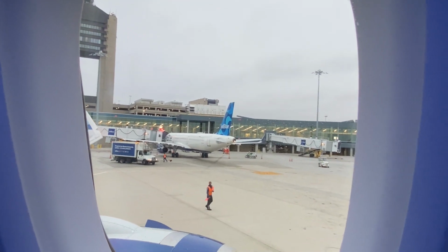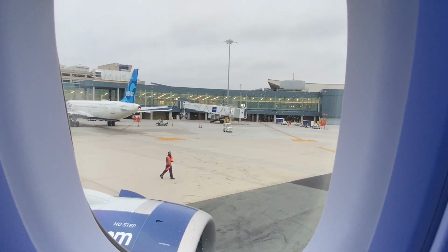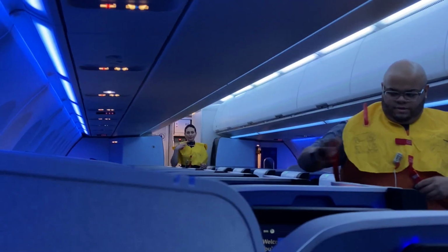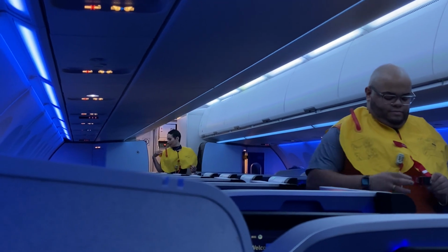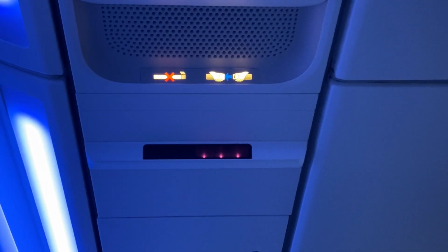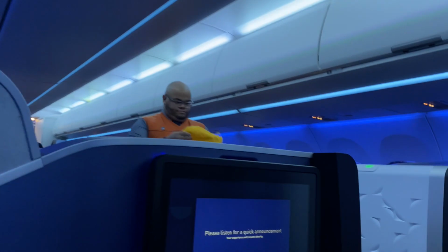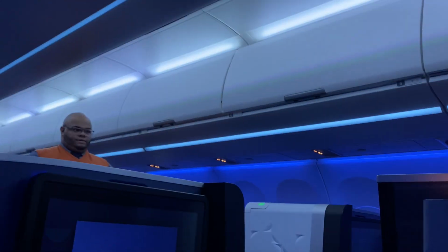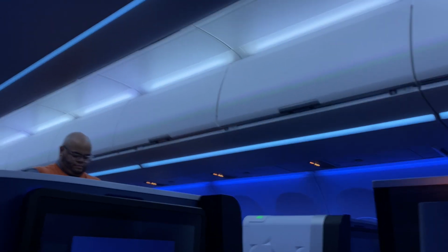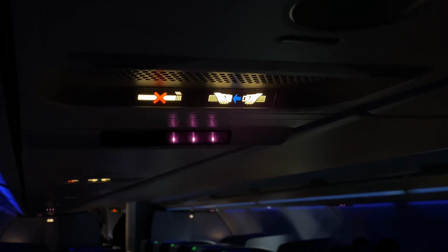To buckle your seatbelt, insert the flat metal end into the buckle and pull on the strap to tighten. To release, lift the top flap of the buckle. Please keep your seatbelt fastened low and tight across your lap even when the seatbelt sign is off, and have your seatbelt visible to the crew at all times. If you're seated in one of our Mint suites, please secure your shoulder harness by pulling it over your shoulder and attaching the metal tip to the fitting on the belt. To release, detach the metal tip and allow the shoulder harness to retract.